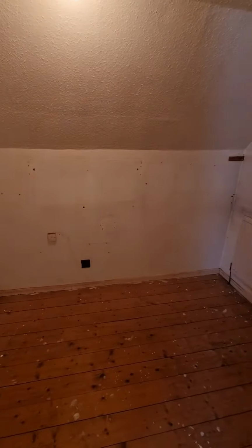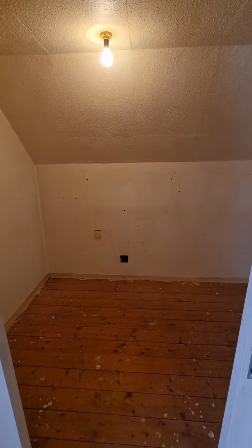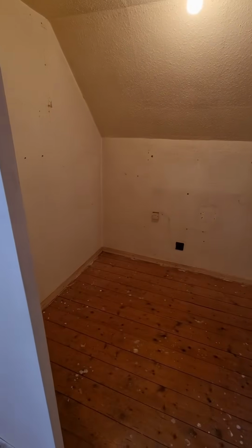And you can see it's got power in here, and it's also got a radiator. I'll be tempted to have a wee home office area here, possibly a dressing room, or possibly, if it's possible, repurpose it to a shower room upstairs or a bathroom upstairs, possibly.